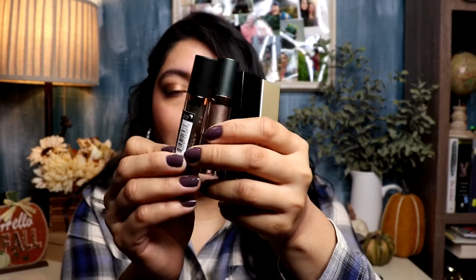Now my next category is going to be eyeshadow toppers, and I just have a few here, like single shadows, eyeshadow toppers. I have super soft shadows. I have these liquid glitters.